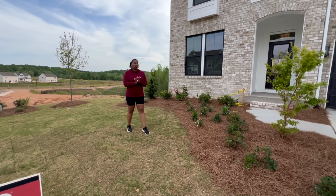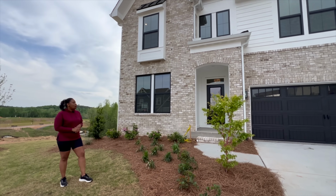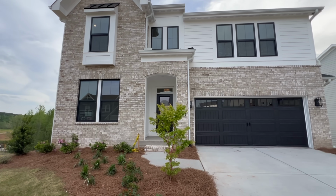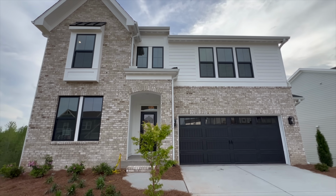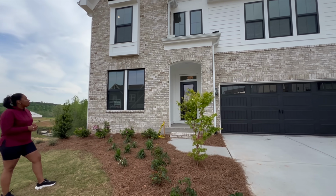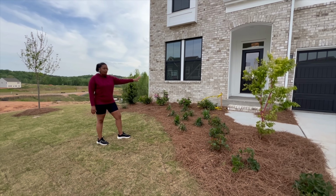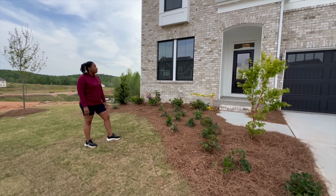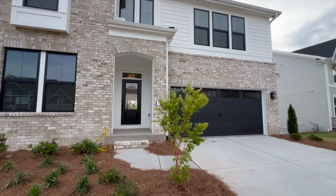All right, guys, so let's just get into it. As you can see, we went this time with a black garage door and a black front door, and it complements the black windows. We thought it would be a really good touch to tie in everything. I'm glad that all of the exterior has been painted, so the alcove is white now, and I absolutely love it. I think it's beautiful. I think the white, black, and the brick just complement each other very well.